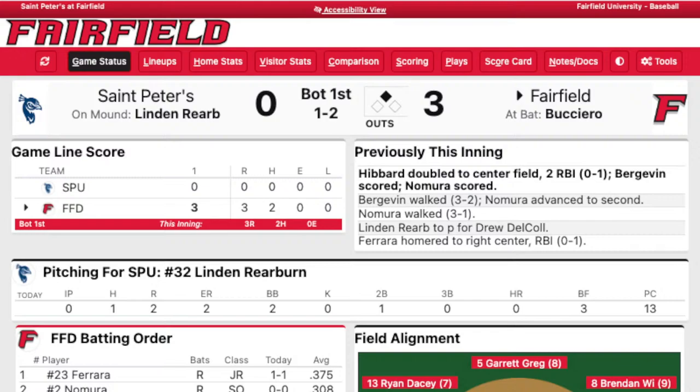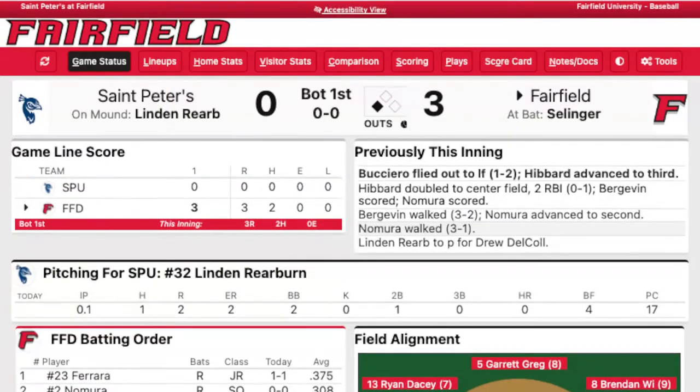Well, the Peacocks finally get their first out, but it did not come easy. That ball was launched over to the warning track. Definitely home run territory, but just did not get enough right there. Yeah, the left fielder Ryan Dacey had his heels on the gravel warning track. I thought that ball also had a chance of clearing the fence. And that will bring up the second baseman, Zach Selinger, with Hibbert on third, one out.